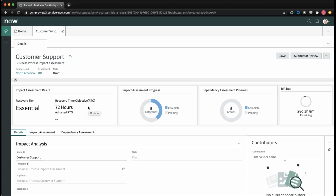So I can see at this point, what's my impact assessment result? I can see a recovery tier or a recovery time objective. I can see out of my impact assessment categories, what's been completed, what's still pending, and then same for my dependency assessment progress. What has been mapped as a dependency and what's still pending. And then I can see my due date. So this is going to actually be driven off of those process SLAs.